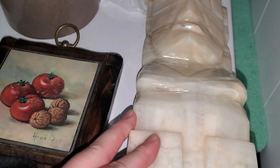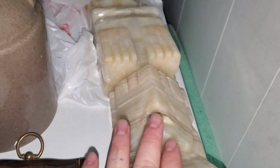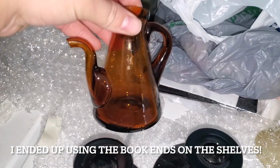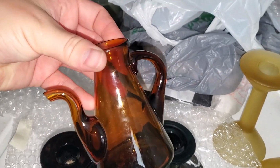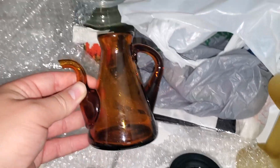And then look at these alabaster tiki bookends. I think they're so pretty. They're so cool. So maybe I'll use these in my styling for fall. I'm not sure yet. Definitely think I'll use this because how cute is this? This amber glass little pitcher. I'm thinking like putting some cuttings in here. Just put this somewhere in the kitchen.